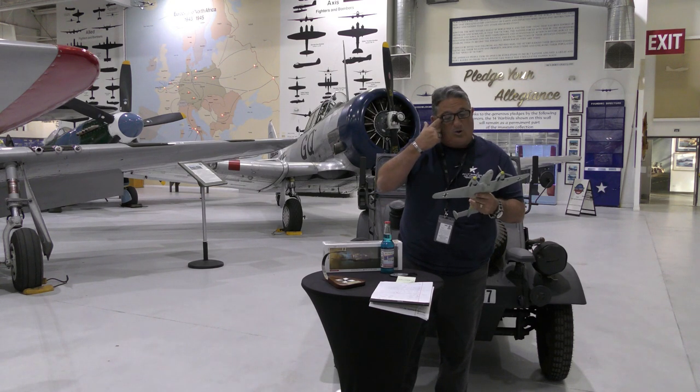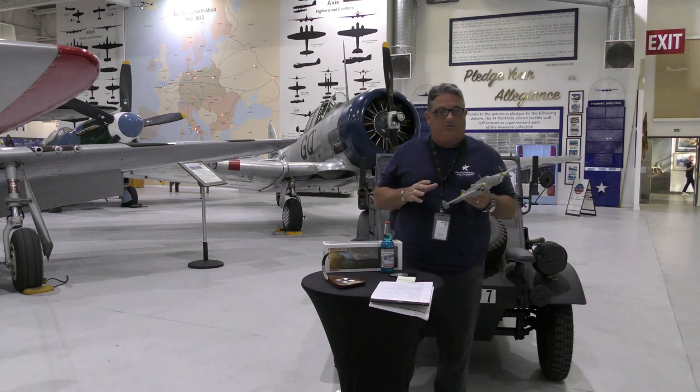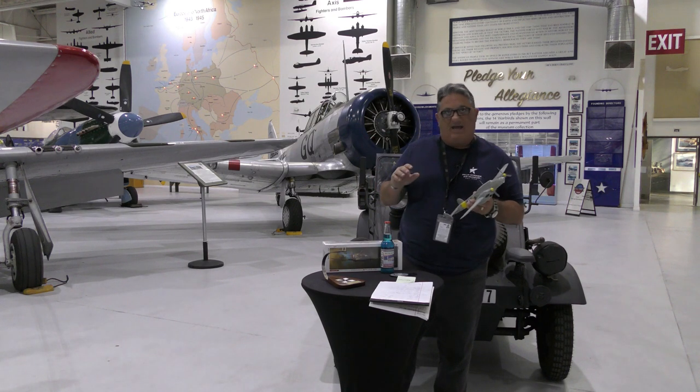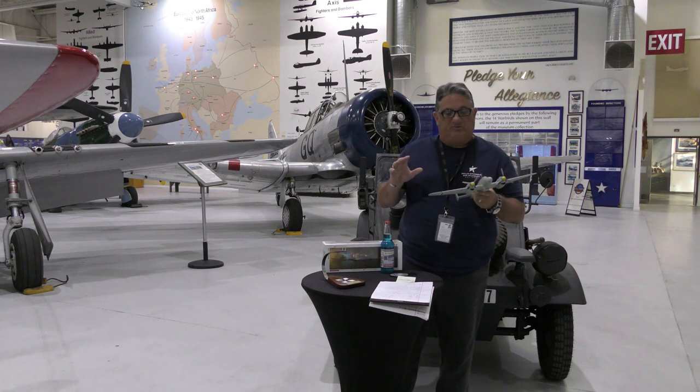Now, we're not going to spend a lot of time on ground attack on this airplane because we really want to talk about the night fighter. But the aircraft types, the A, B, and C models, were used heavily on the Western Front and anywhere the Germans attacked. They used them to break through.